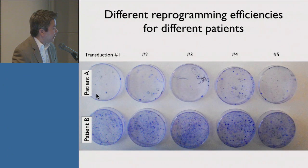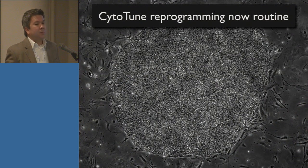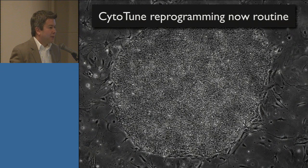And that's an answer I don't really have for you right now. We're going to have to try to work on that further. But what is clear is that this is a very routine, mature technology that I use all the time in the lab now. And as far as I'm concerned, the matter is pretty much settled.